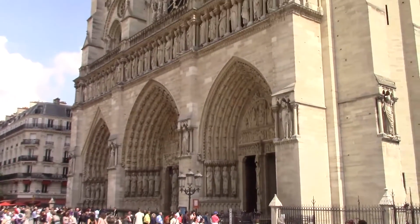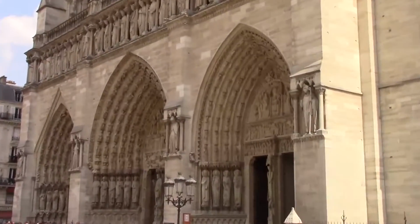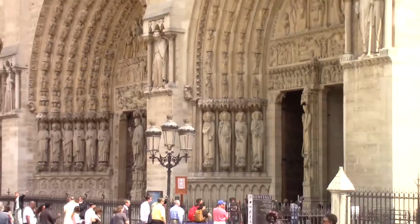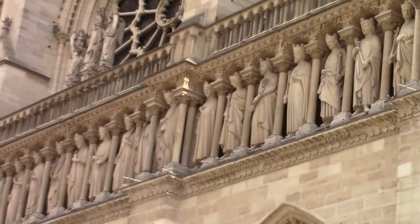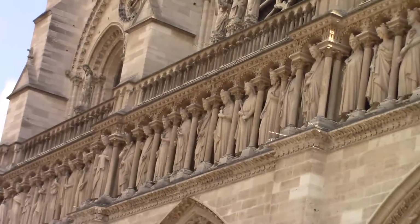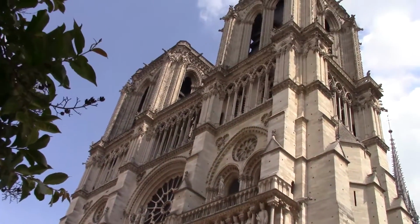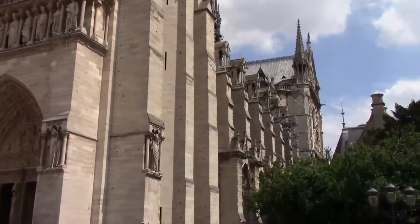We're in front, and this structure has a lot of cool designs on the inside, on the outside, everywhere. I don't know if this is Gothic or not. I mean, yeah, I don't know anything about it, to be honest, but it looks cool.